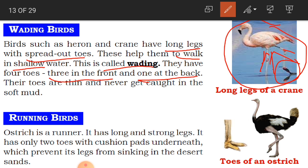When we walk in the mud, we feel that our feet are going to stick in the mud and we can't move our feet very easily. We feel very heavy to move our feet when they are stuck in the mud. But because these crane or heron birds have very thin feet, they walk very easily in the soft mud. They never get caught in the soft mud. Clear, children?